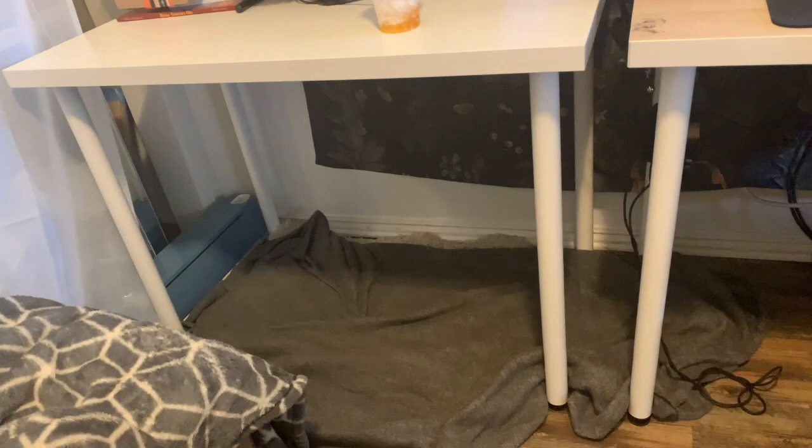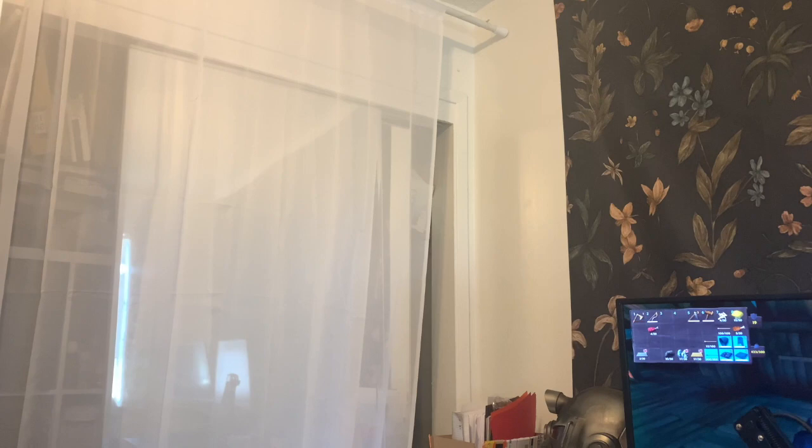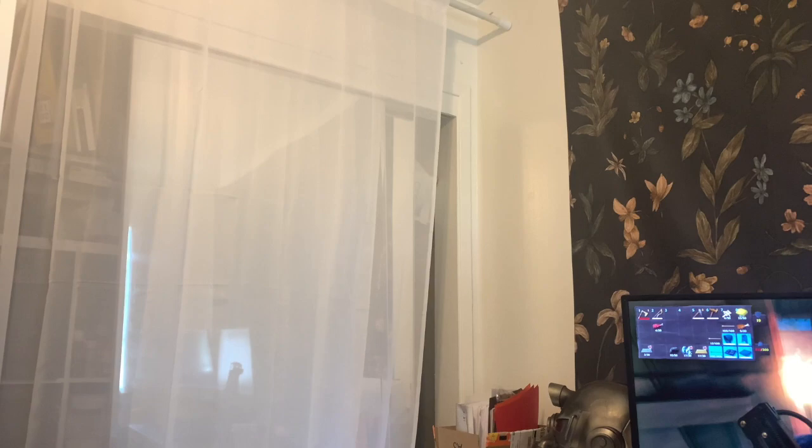And then we have a little space for the dog and our closet. We put this sheer curtain in front of the closet because the closet doors are broken, and it's also mirrored, and it just kind of is annoying to have to stare at yourself while you're working all day long. So we put the curtains there.